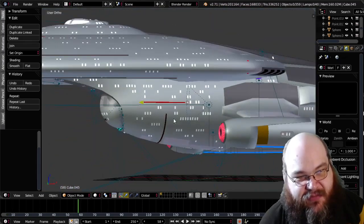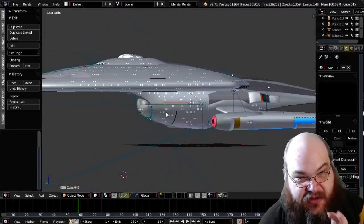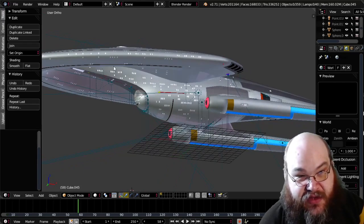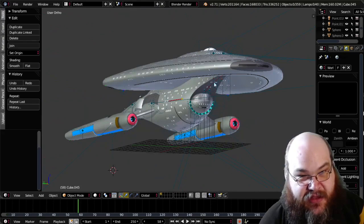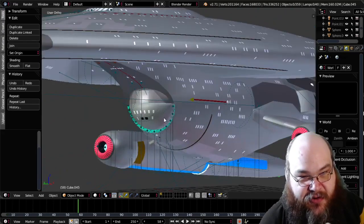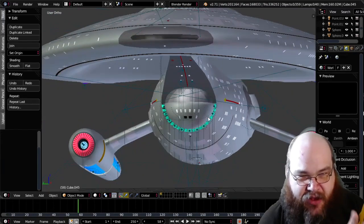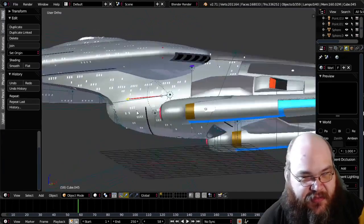I moved the deflector back to where it was on the Voyager, that being on the secondary hull, instead of having it on a protruding bit here, like on the Dauntless, and up inside the bottom side of the saucer here, like in the Protostar. I went Voyager on the deflector. What do you think? But I also wanted a forward shuttle bay, like on the Protostar.